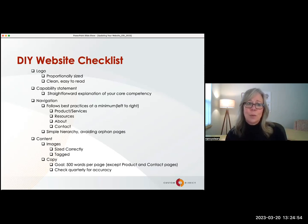Again, that goes right back to making sure that it's really clear that folks understand what it is you do and that your logo is really clear, because they may only be looking at the top portion of your website on your homepage as they're comparing you to your competitors.